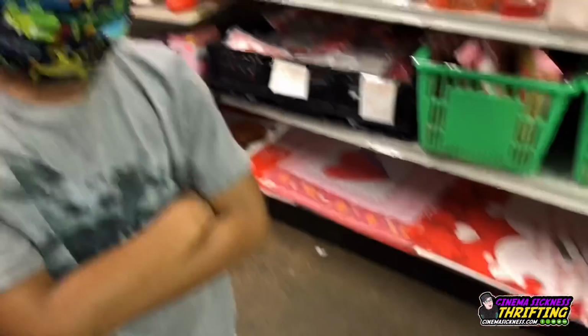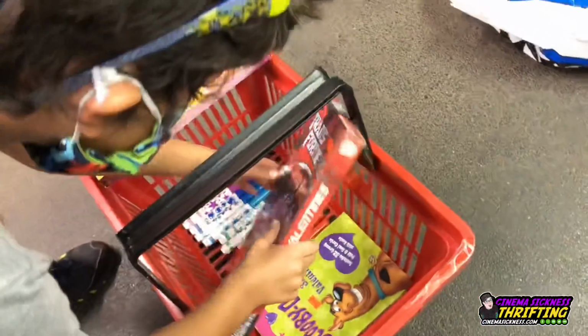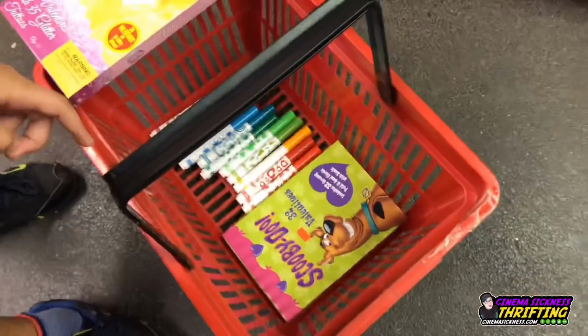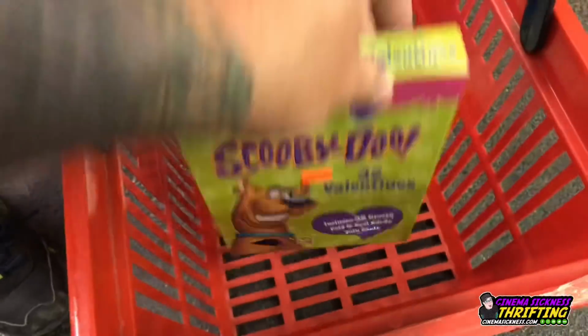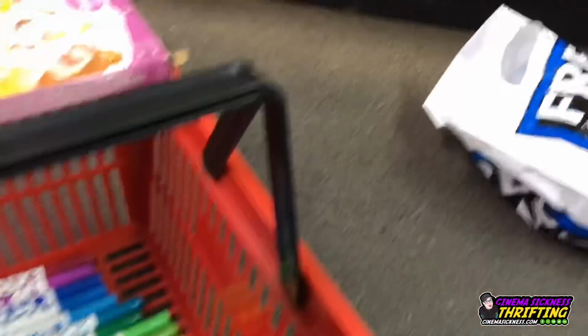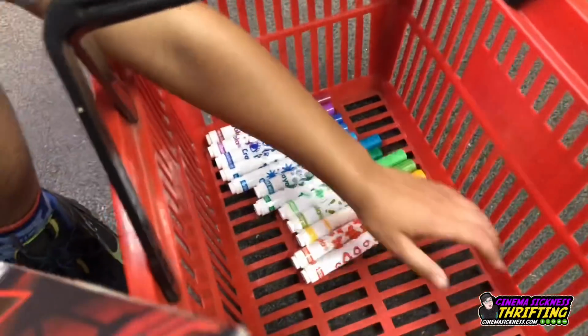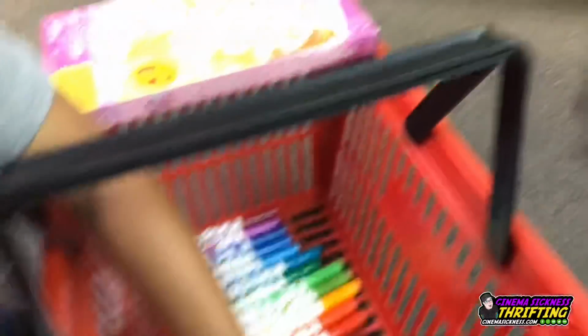It's what I do. Oh, Sean's getting himself some stuff too. What are you picking up? Some Valentines, Transformers, and oh, what is that? Disney princesses? That's awesome. Oh, and Scooby-Doo. Very cool. And a whole bunch of markers. Those are like stamp markers, aren't they? Yeah, and I have 12 of them? Sweet. Very cool.